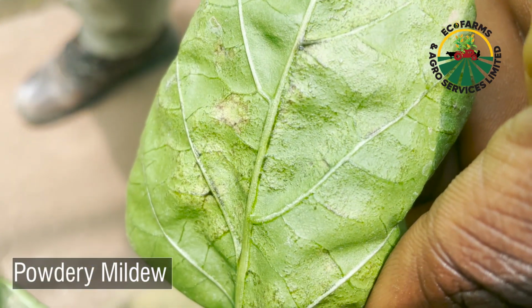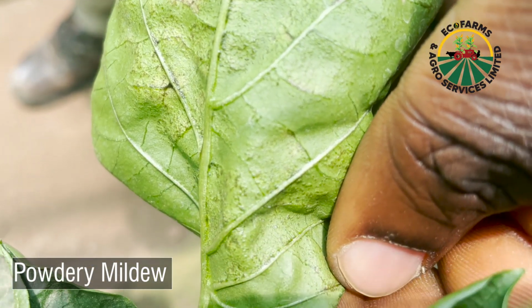For powdery mildew, it's also a fungal infection. It infests the leaves. You find it underneath the leaves, powdery like, and then it begins to sit like a scar underneath the leaves, and over time it spreads. It's a very infectious disease. For management protocols beyond spraying, you have to prune off the old leaves that are more vulnerable to infections. And then importantly, we have also experienced deficiencies from micronutrients.